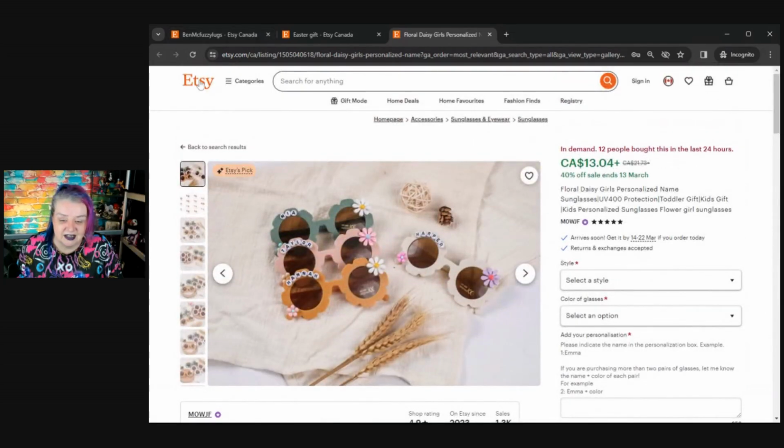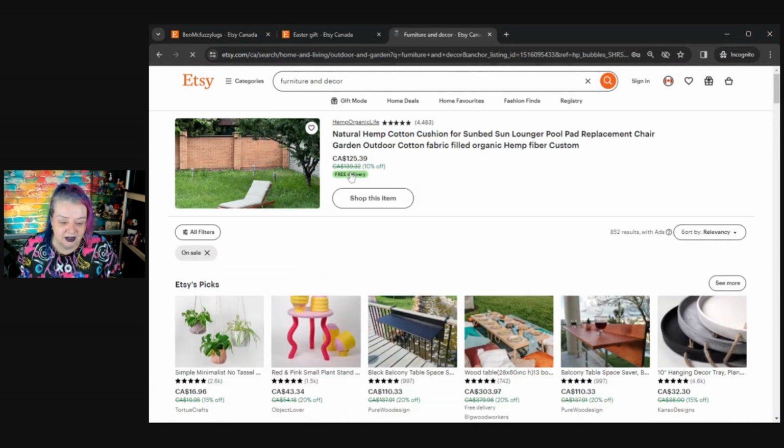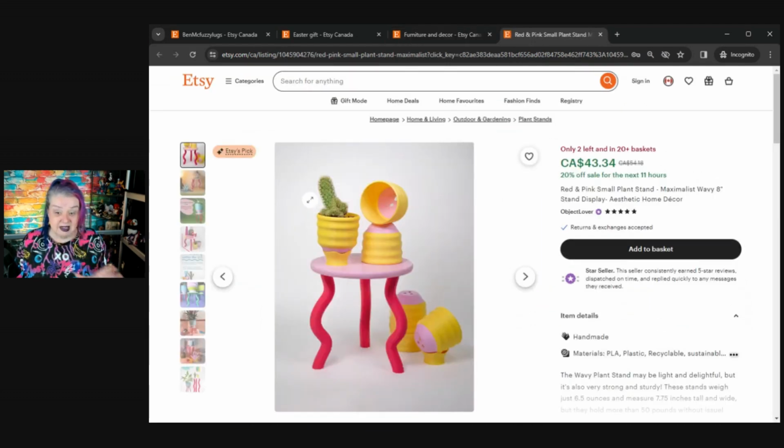Let's see if we can find anything more. Let's have some fun. Outdoor finds on sale. Why not? Oh, here we go. I've seen this before, but this is so cute. From the Etsy Picks, a wobbly leg table. Now, to me, I think minimalist is going out of trend, but wavy's coming into trend. But that is fun. So it is a plant stand, but it's wavy. It's colourful. Let's see if Etsy understands it.